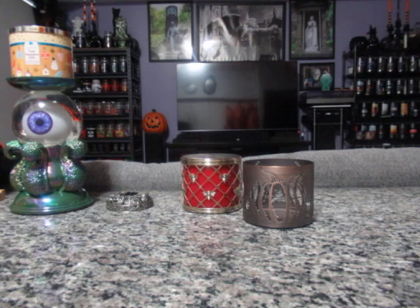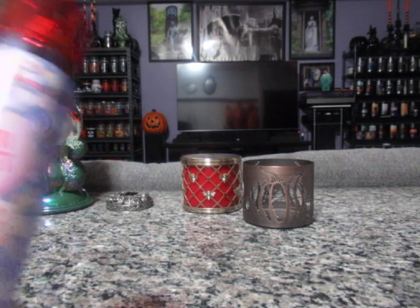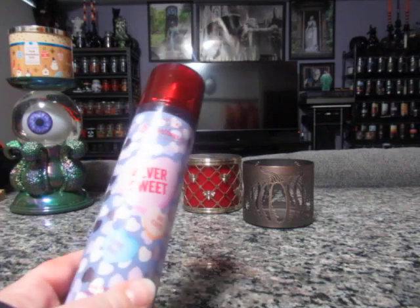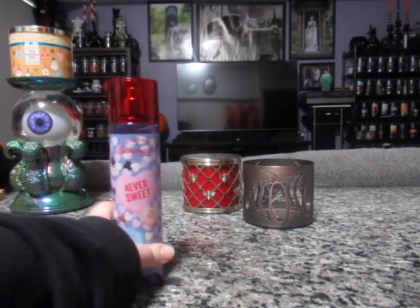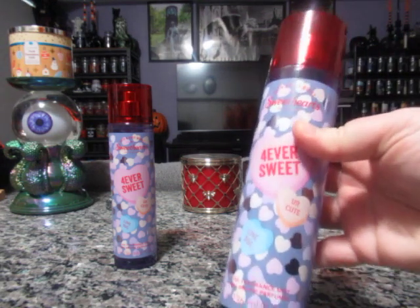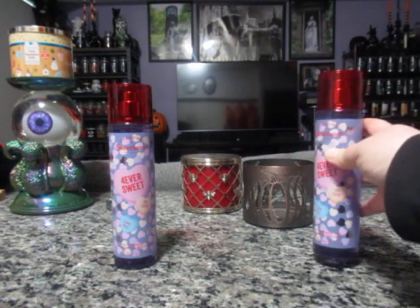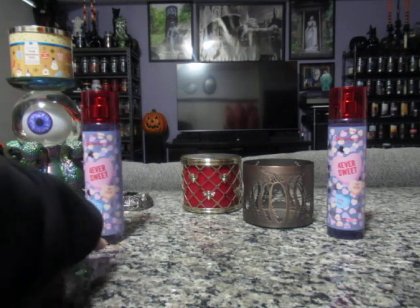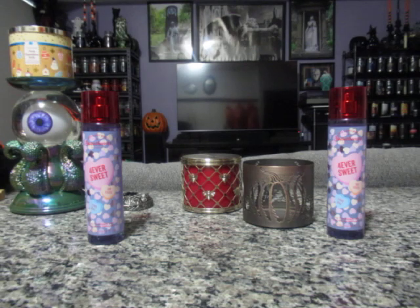The scent notes for this are candied grape, sweet berry, powdered sugar. Bath & Body Works rarely does grape scented anything, so I ended up picking up 2 in the full size. I know in the US these were selling out quite quickly, but these are still available in the full size Fine Fragrance Mists on the Canadian website. So if your store does not have them, they are available on the Canadian website.